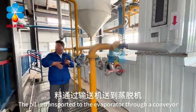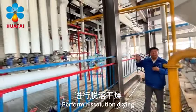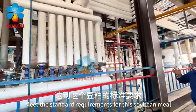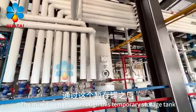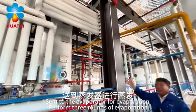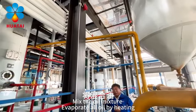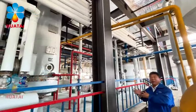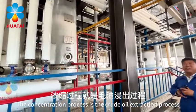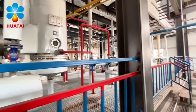The material is transported to the evaporator through a conveyor. Before desolventizing and drying, it must meet the standard requirements for soybean meal. The mixed oil passes through this temporary storage tank and is sent to the evaporator for evaporation. Perform 3 rounds of evaporation. Evaporate the mixed oil by heating. The concentration process is the crude oil extraction process.